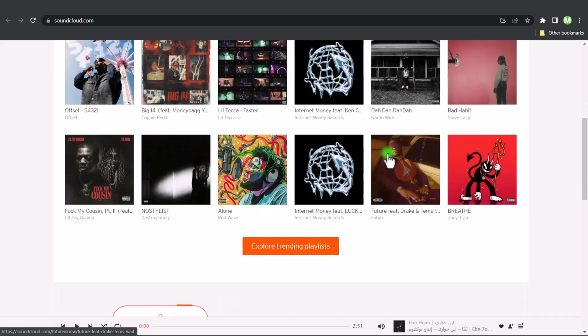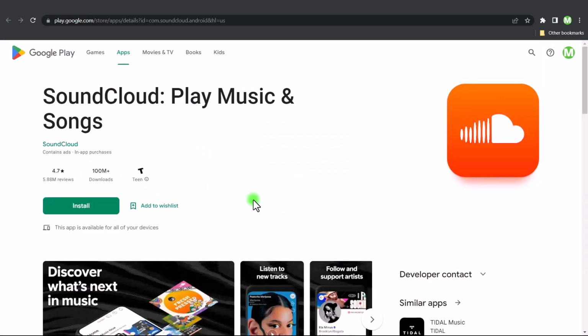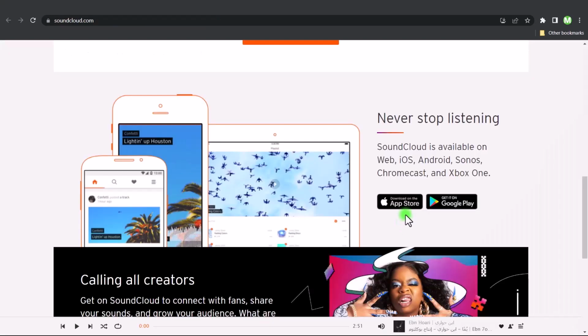The best part is that you can download SoundCloud onto your smartphone. It doesn't matter whether you are using an Android phone or an iPhone, you can still download the app for free. If you're using an Android phone, you can go to the Google Play Store and search for SoundCloud: Play Music and Songs, and the app will look like this. Just make sure you download the right app. On the other hand, if you're using an iPhone, you can go to the Apple App Store and download the same app as you can see here.